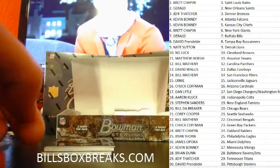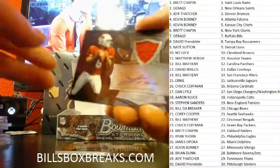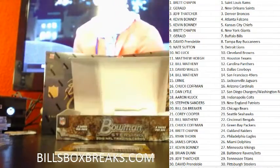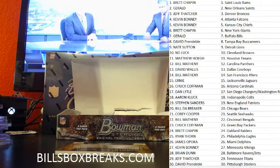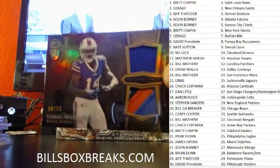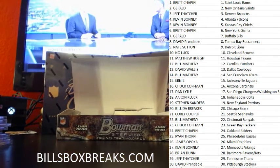Andre Williams, Smallwood, Brandon Coleman. Next one for the Cardinals, Logan Thomas striking again, jersey auto. And nice little Sammy Watkins. Three color, four with a little speck of white there. That's a 99.